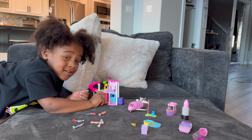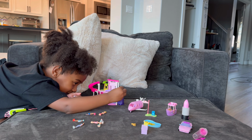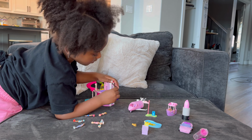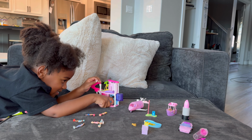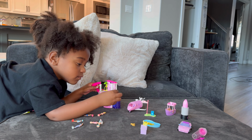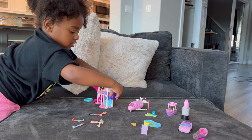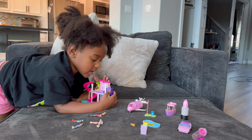Guys, if you saw the elevator before me, I did not. So, if you have one of these and you saw the elevator before me, because I did not see the elevator. Ow! I fell off the elevator. That hurt. Got to get up the elevator. Oh, and I can go higher than that. Okay, it went higher than that.